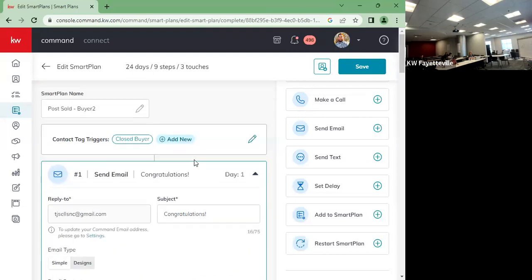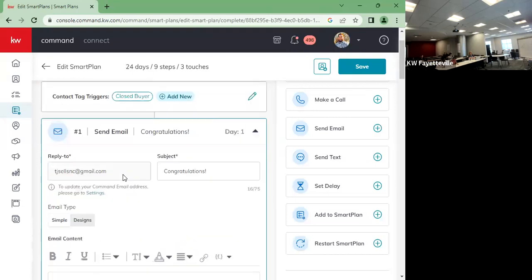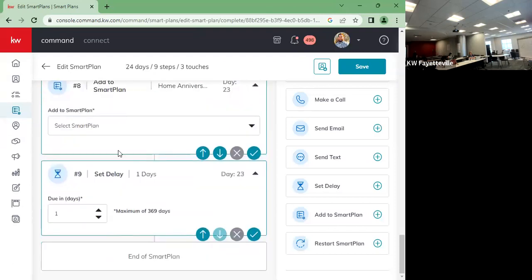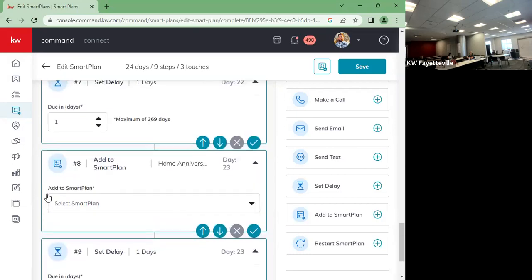yeah, that's what's so great about it. So you add them to this one and then it'll automatically add them to the birthday smart plan and your home anniversary, so you can keep up with them whenever that 365 days rolls around. Happy home anniversary, send them a flower, or whatever the case may be. And then also happy birthday, all of that.